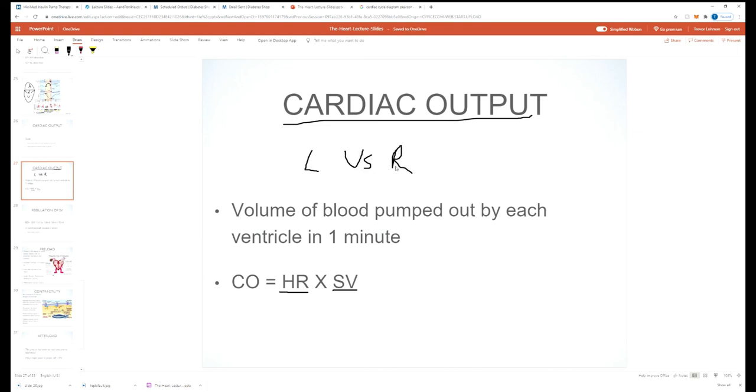So which heart pumps blood at a higher pressure? The left heart or the right heart? That would be the left. The left heart pumps blood at a higher pressure. Which heart has more muscle? That would be the left heart. Which heart pumps more blood per minute? Left or right? You might be tempted to say left on a test, but that would be incorrect. It's both. They both have the same cardiac output in a healthy heart, because these pumps are in series.